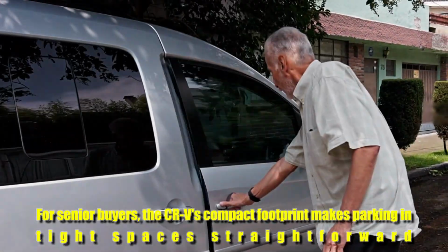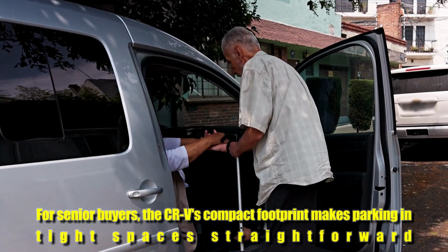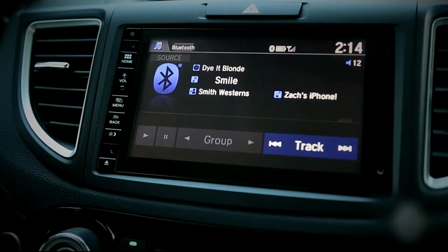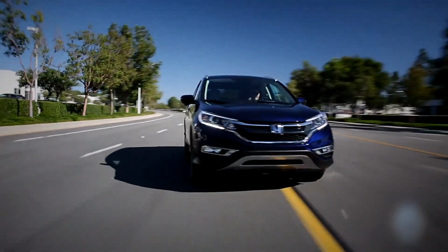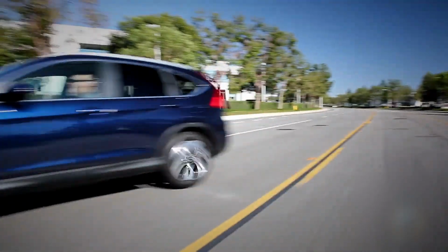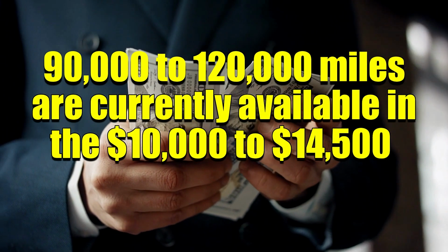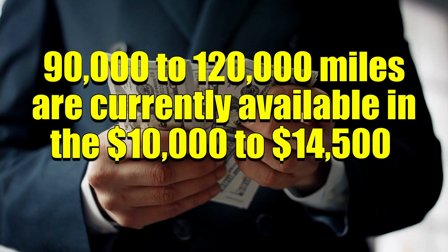For senior buyers, the CR-V's compact footprint makes parking in tight spaces straightforward. The front seat provides comfortable entry at approximately 19 to 20 inches, and the controls are straightforward and physical rather than touchscreen dependent. A layout that has not changed dramatically in this generation, and that most drivers can navigate without any learning curve. Clean 2012 to 2016 examples with 90,000 to 120,000 miles are currently available in the $10,000 to $14,500 range in most markets.